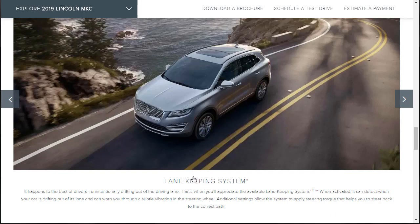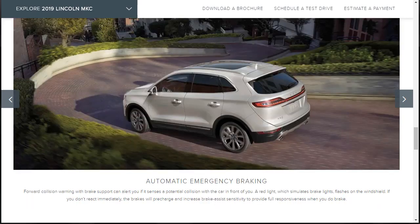Now, sometimes things that aren't standard on the base model become standard higher up. We'll double check to see if this equipment is standard on our Reserve line. Now, probably if you got the Black Label, it's probably all bundled in there. But we'll find out if it is on our Reserve line. I'd be surprised if it wasn't, actually.